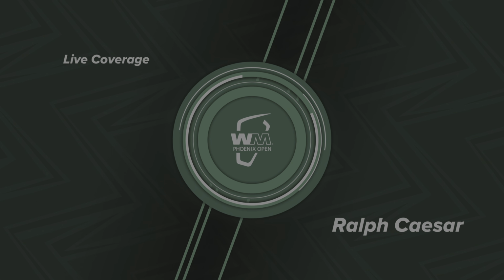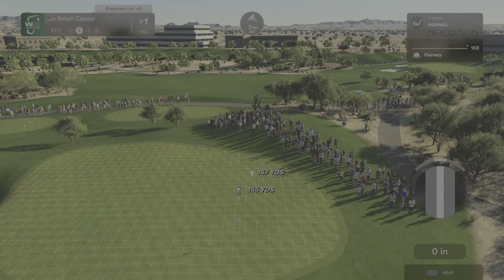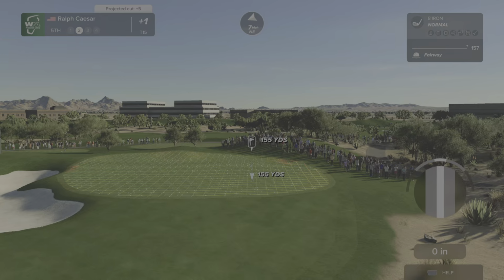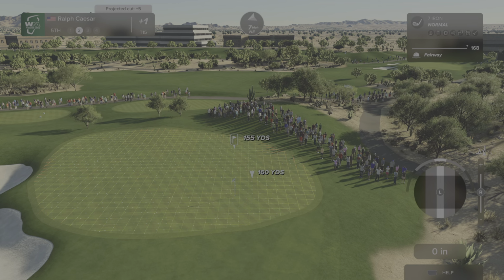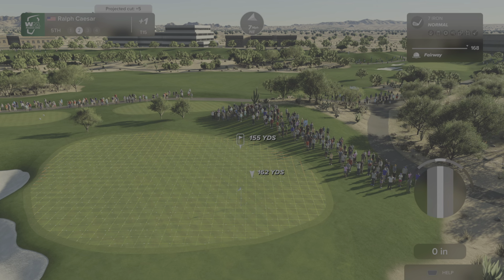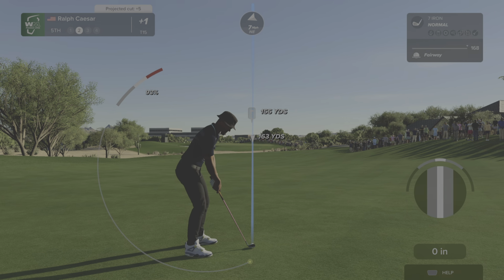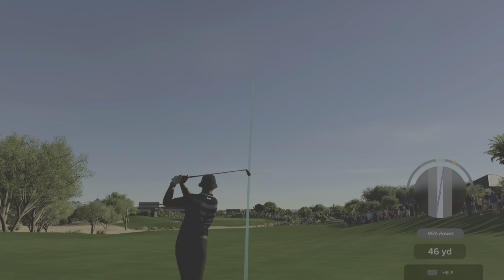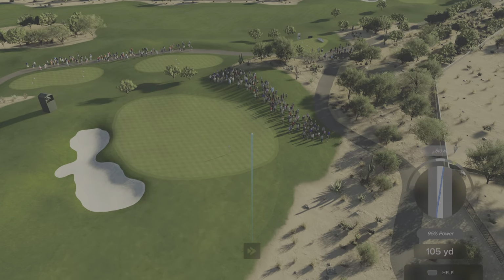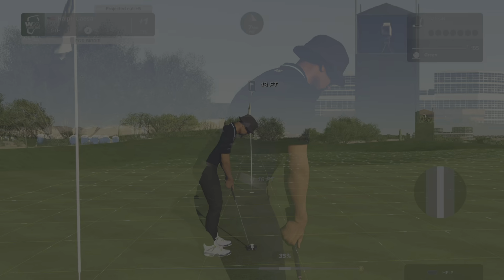That one's heading down Broadway. What kind of shot are they facing here, Henny? Yeah, he's about 155 from this hole location. Looks to have chosen the 7-iron. They've decided to club up. Yeah, give yourself a pat on the back.